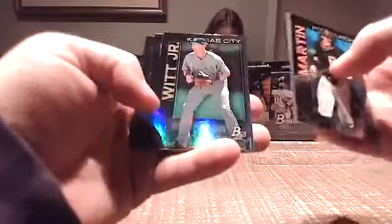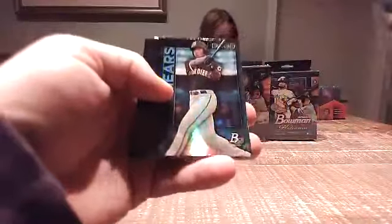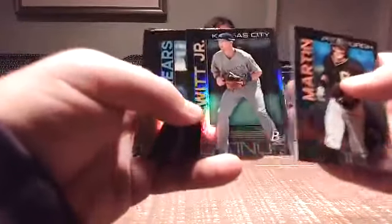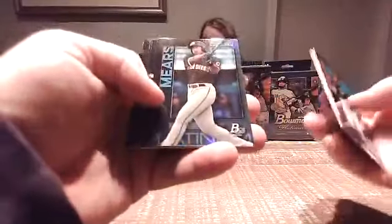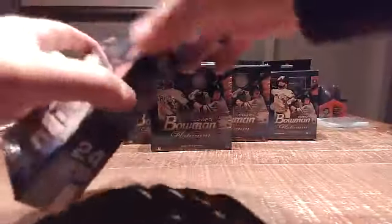Mason Martin, Alec Manoah. There's a Witt. There you go. It's a nice card. Yeah, the Icy's. Joshua Mears, Matt Manning, Alec Baum, Alexander Canario, Josh Smith, Ryan Jensen, and Brett Beatty. The prospects are nice. It's a good checklist. Oh, God, there's so many cards. I know. Okay, hang in there.